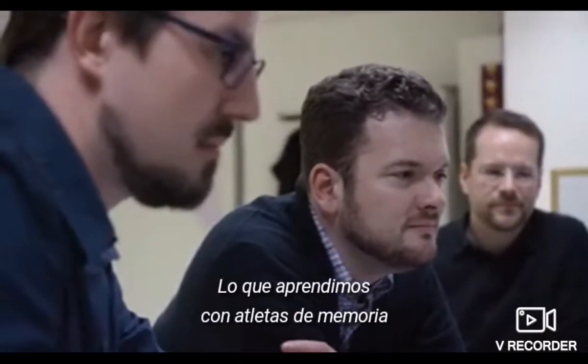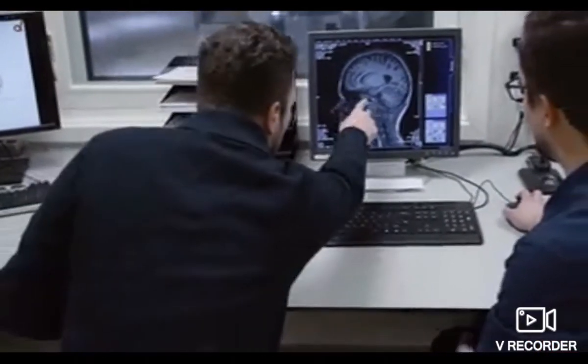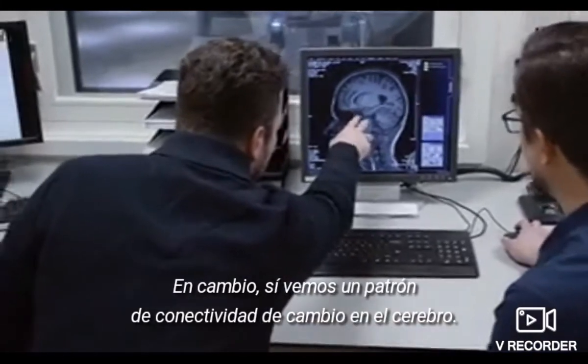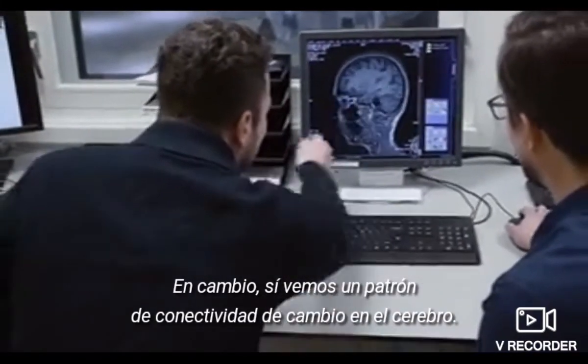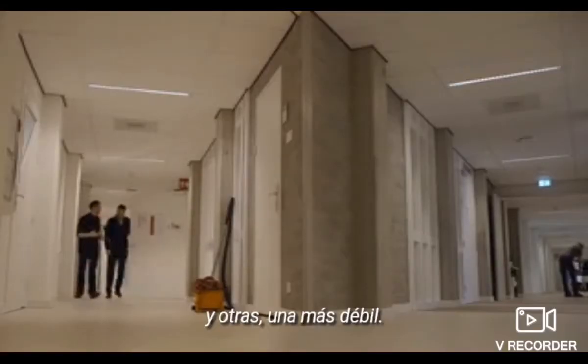What we learn studying memory athletes is that their brains aren't different structurally than the rest of us. Instead, what we see is that they have a changed connectivity pattern in their brain. Some brain regions are more strongly connected, others are more weakly connected.